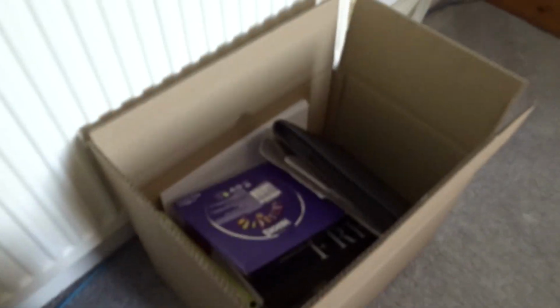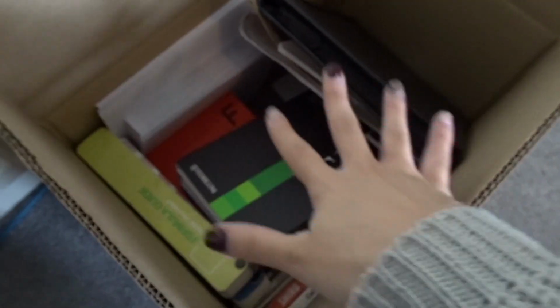I've got my little file thing here, which has got loads of different things in there, and business cards. Then we twizzle around and I've got a box. Excuse the sweets, they're not supposed to be in there. I've just got loads of stuff in there to help me do what I need to do. And that's basically my setup.